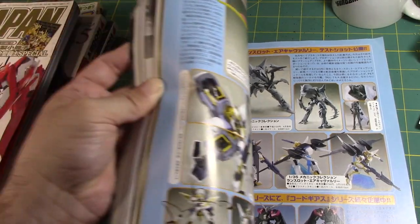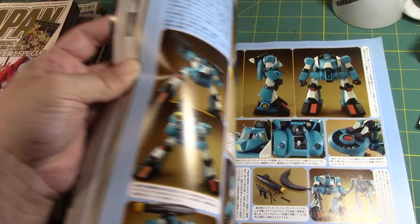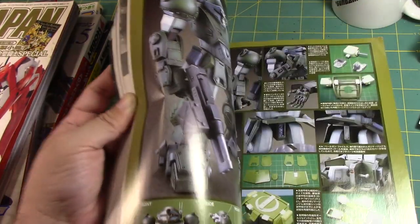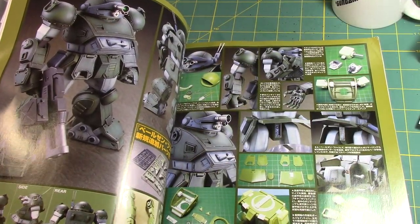Oh, this is from Code Geass. Don't know about that one. Let's go fast. Votoms, right there. Probably from Wave.